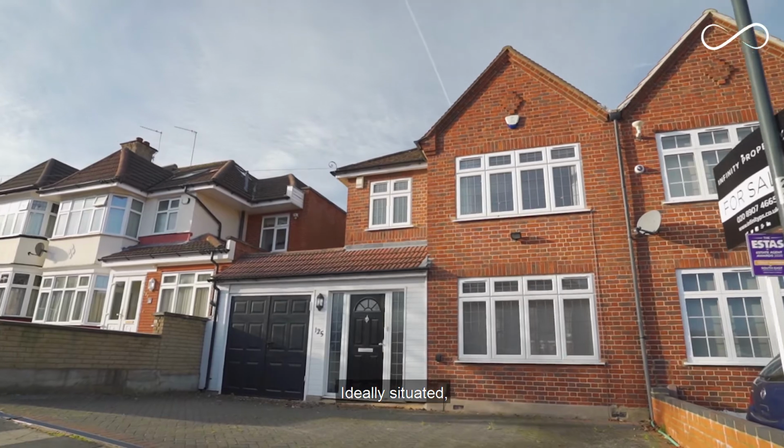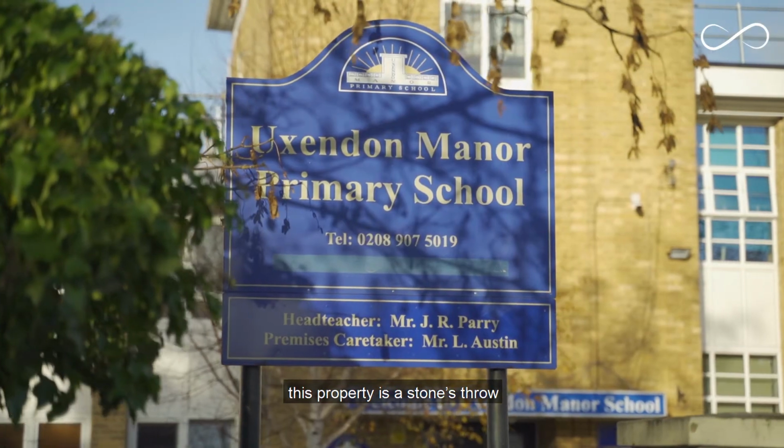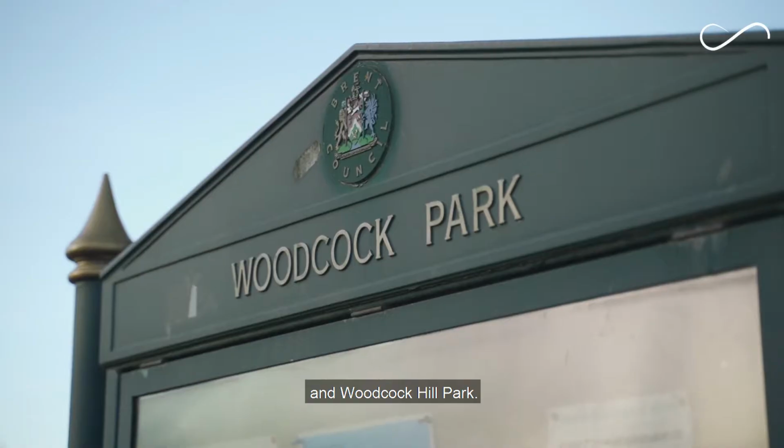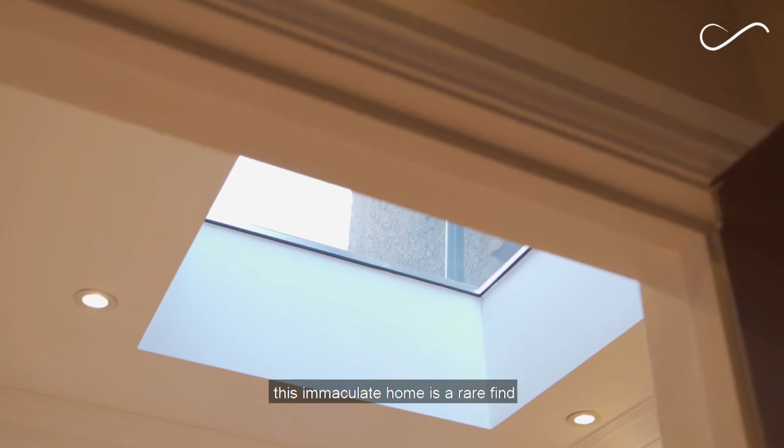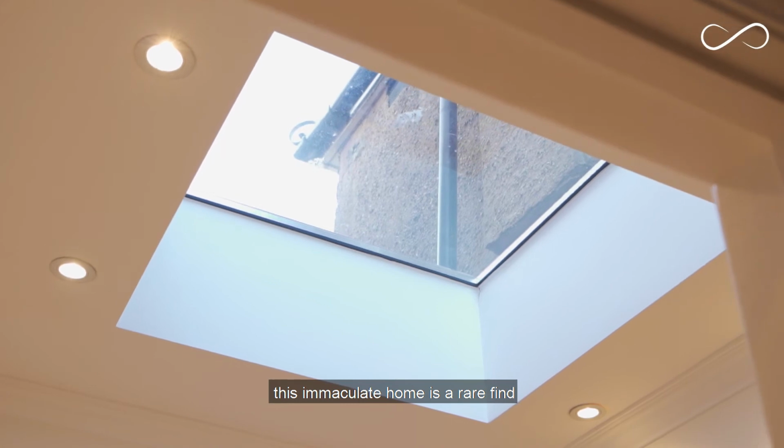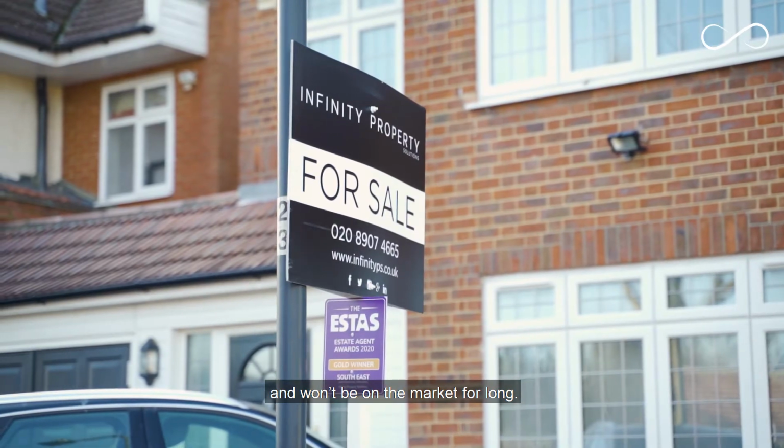Ideally situated, this property is a stone's throw from Uxenden Manor Primary School and Woodcock Hill Park. With stunning interiors and modern features throughout, this immaculate home is a rare find and won't be on the market for long.